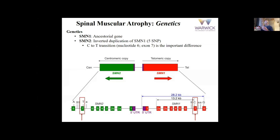If we look at the 2 genes, both of them are near enough identical. They encode exactly the same full-length protein, exactly the same sequence, no functional difference between the protein that the 2 genes encode. However, if we look at the actual sequence, there are 5 single nucleotide polymorphisms between SMN1 and SMN2. These have quite a large and severe impact on the actual processing of the gene at the RNA stage, if that makes sense. Again, SMN2 is an inverted duplication, and the important part is highlighted at the bottom in the boxes with the arrows.